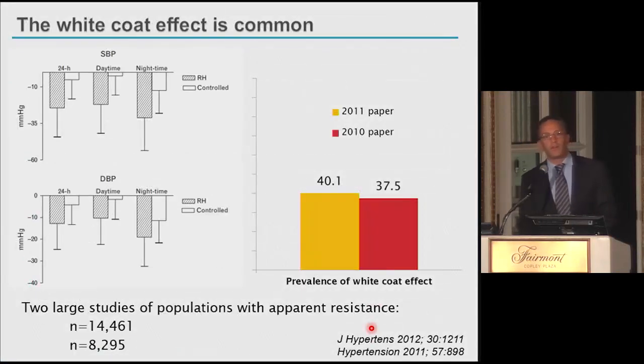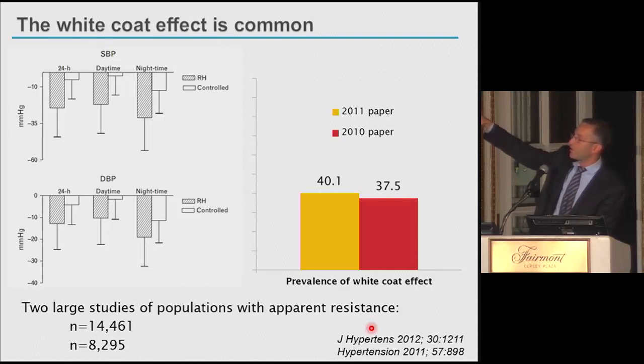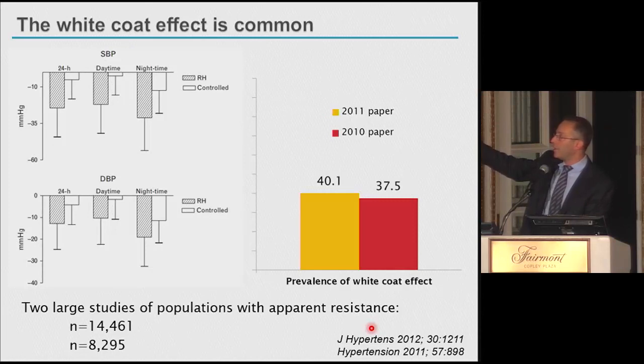The white coat effect is very common and may be more common and more pronounced in patients with resistant hypertension than in patients whose hypertension appears to be controlled in the office. These are data from two large cohort studies. Focus on the left side, systolic on the top, diastolic on the bottom. The gray bars show the white coat effect, the difference in blood pressure between what you get in the office and what you get on 24-hour monitoring. The white bars are people who have controlled blood pressure in the office, and the gray bars are people who appear to have resistant hypertension in the office. What you can see is that the white coat effect is significantly greater in people with resistant hypertension as opposed to people whose hypertension appears to be controlled in the office.